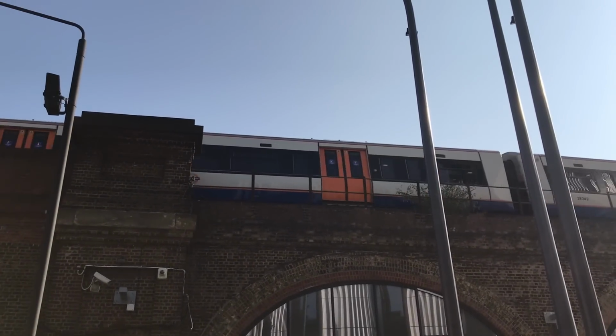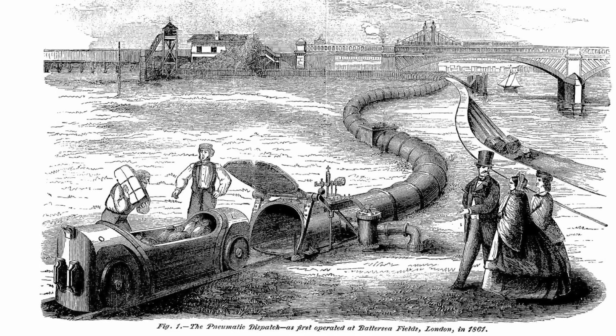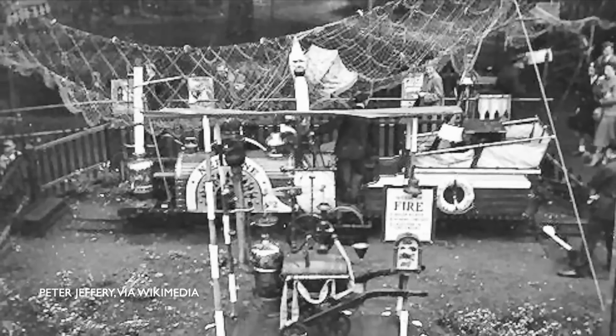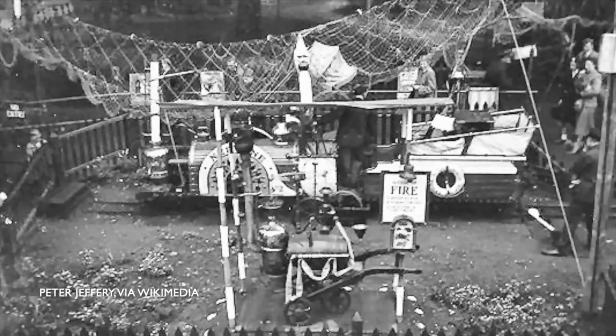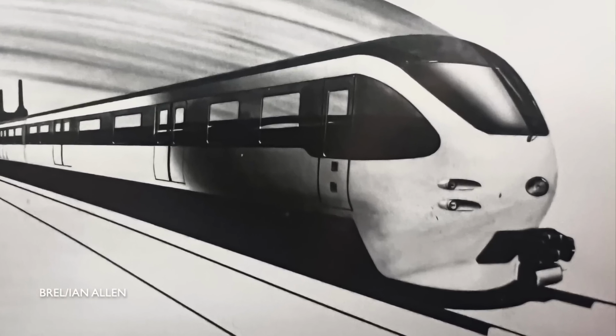Battersea has a lot of railway lines, ranging from the sensible to the experimental to the downright bonkers. Today I'd like to talk about one that never got built, the Battersea Bullet.